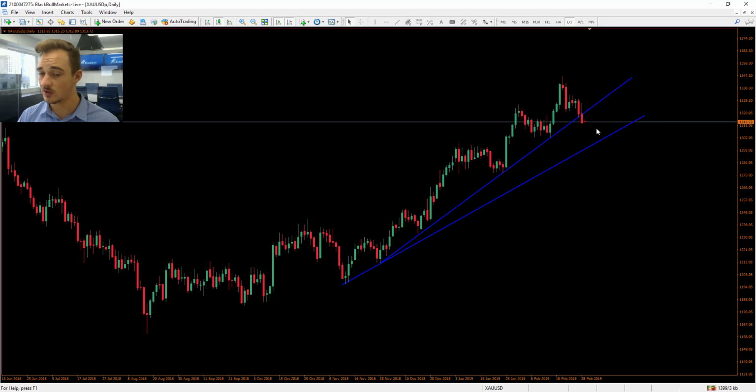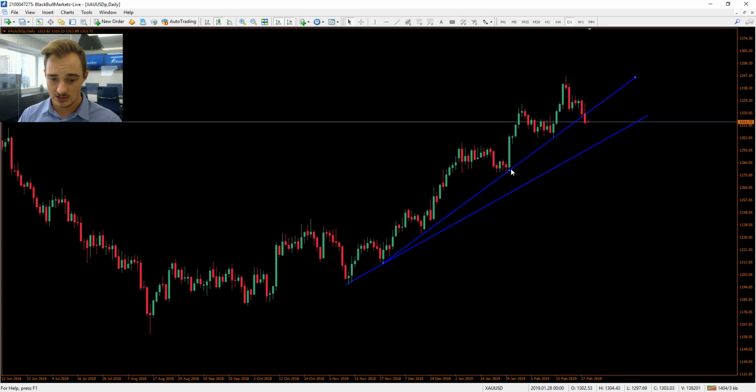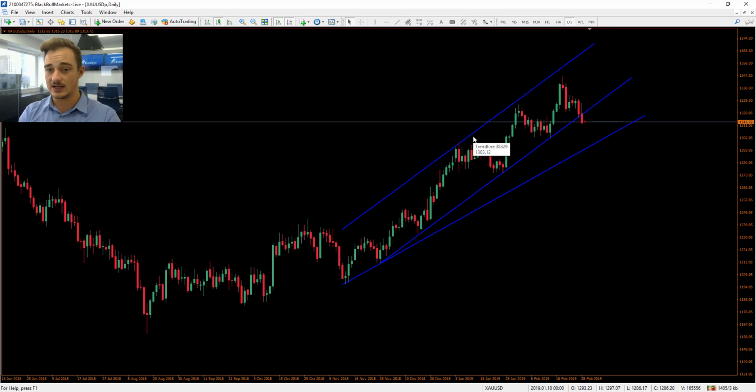So you can see it has actually broken through a trend line, so that channel might also show. We'll just make this one a parallel line, so we can show you where the channel was. So that's the channel, and you can see it has broken through that. Nice close on the daily time frame. So it could still move lower, but pullbacks on the daily can cause strong resistance or support zones, as we can see here.